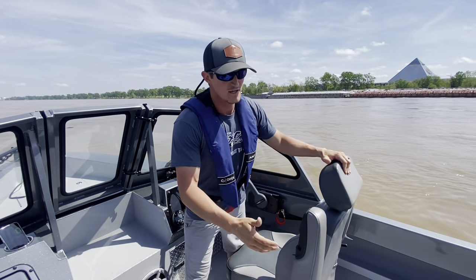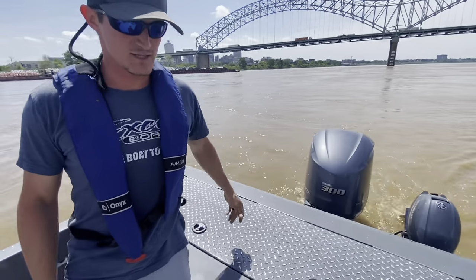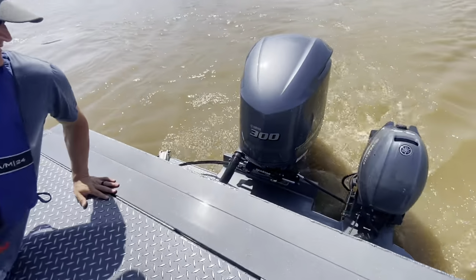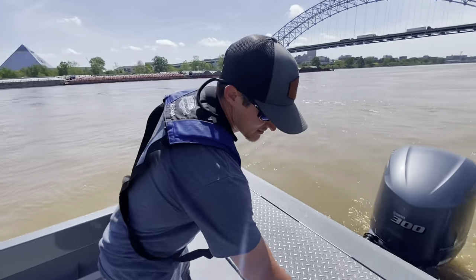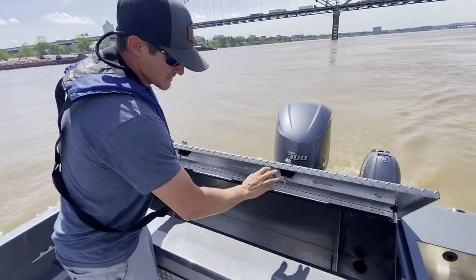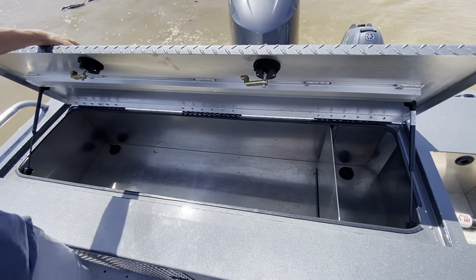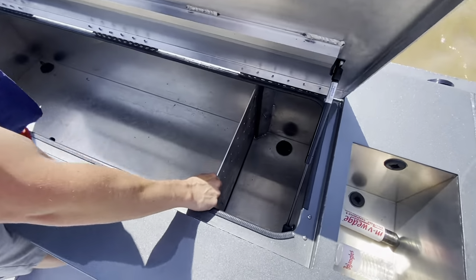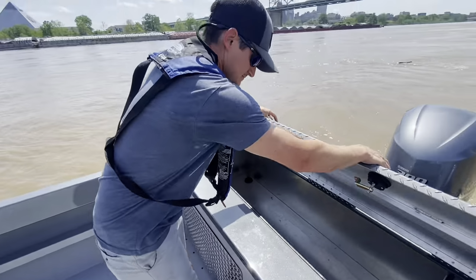And then you have a two foot transom bracket as well. This boat does have a live well that is 100 gallons. It has a removable bait portion, so if you want the full 100 gallons, you can remove that and you have the full 100 gallons.